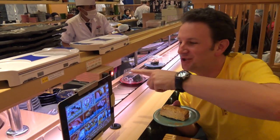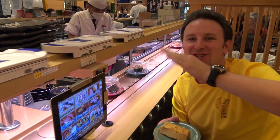Shinkansen's arrived. Push the red button to send it back. Bye-bye, Shinkansen.